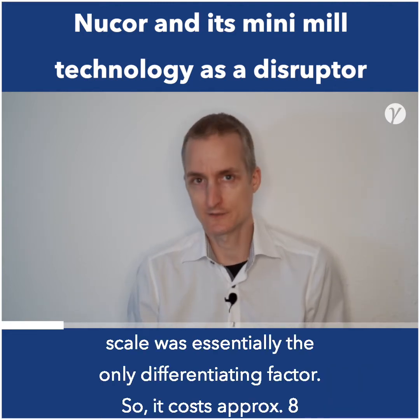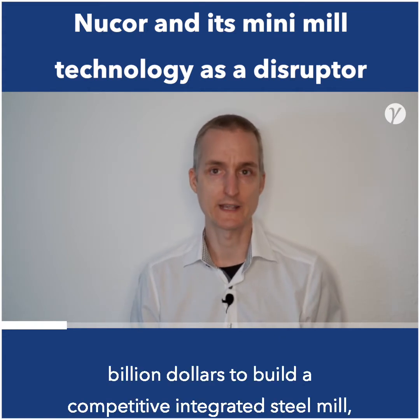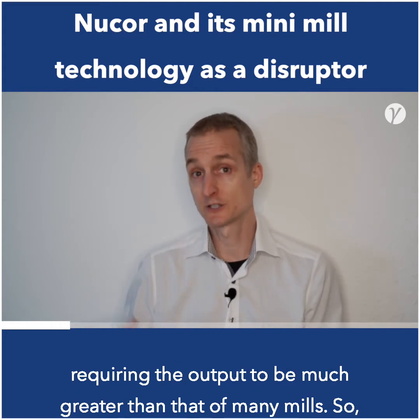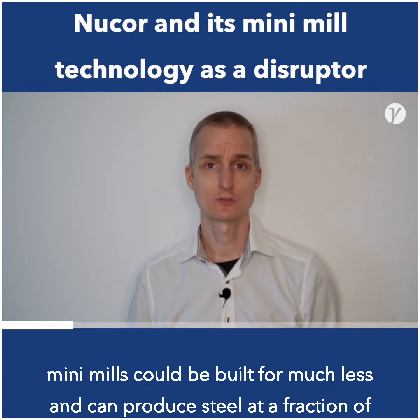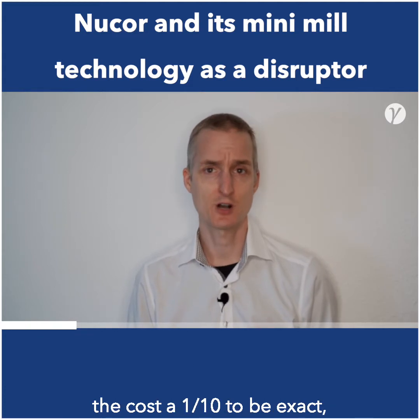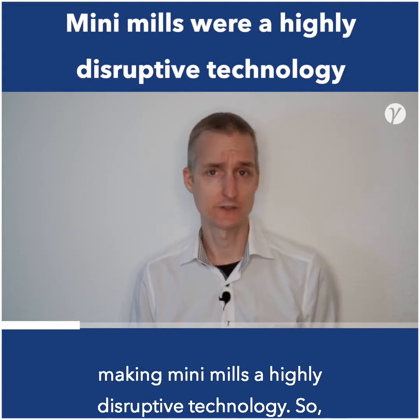And even though integrated steel mills and mini mills looked very similar, scale was essentially the only differentiating factor. So it cost approximately $8 billion to build a competitive integrated steel mill, requiring the output to be much greater than that of mini mills. In contrast, mini mills could be built for much less and can produce steel at a fraction of the cost, a tenth to be exact, making mini mills a highly disruptive technology.